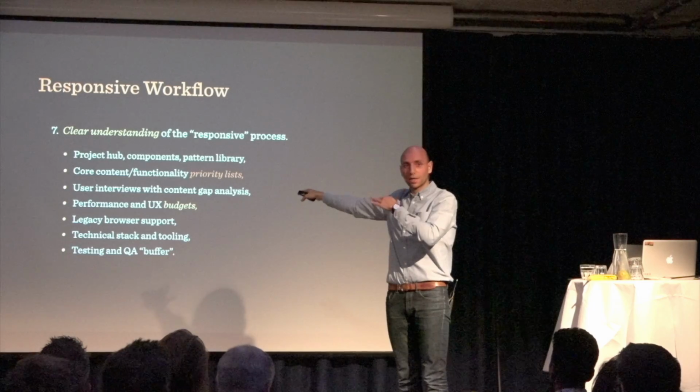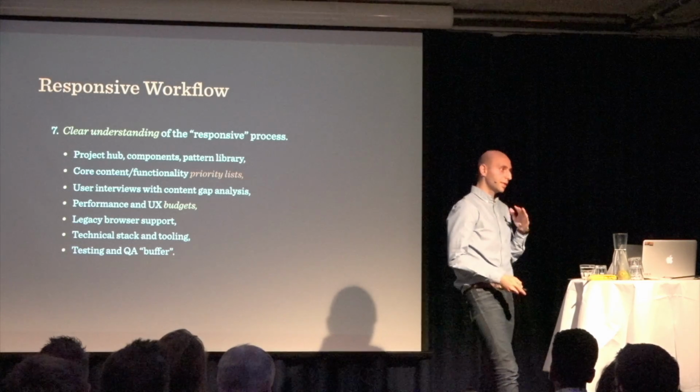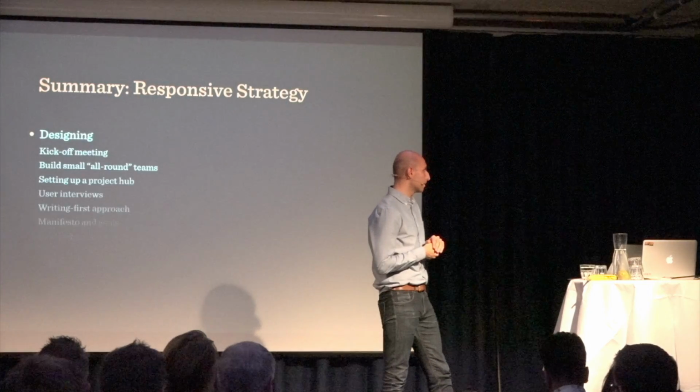I'm just going check by check just to make sure that I have everything in place. And once I have this, I have a very good sense about where we're going to head.